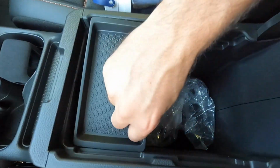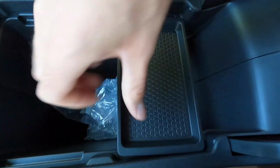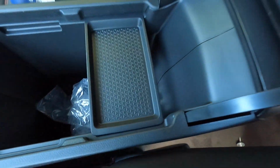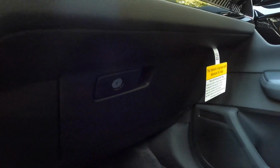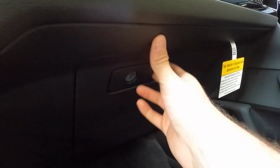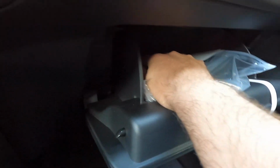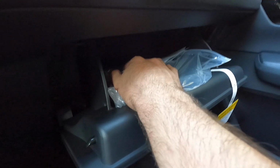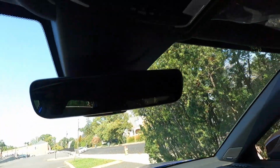And then closing this back up, you get that little divider there. You can move it forward or backwards, basically wherever you want it to be. Actually, I don't know if it'll fit. Okay, yeah, it does fit right there. And that's about it for that. Coming over to here, you get a lockable lower glove box. So, decent amount of storage space in your glove box, but really, other than your owner's manual, you have to be mindful of what you set in there, because there's not that much space in your glove box there. Then you get an auto-dimming rearview mirror as standard with this thing.